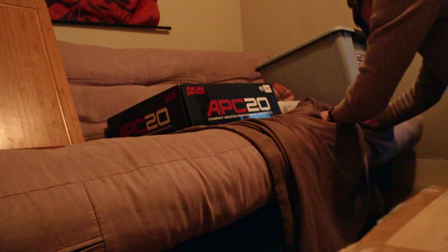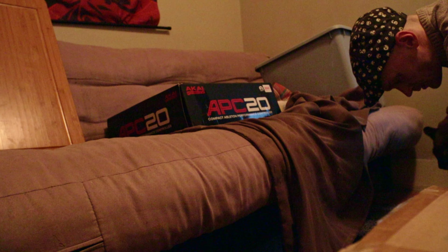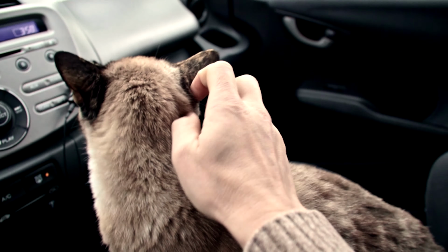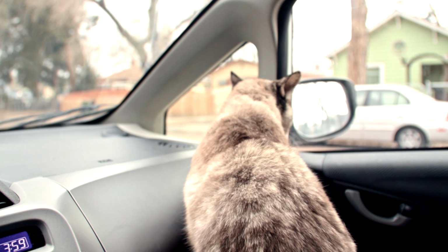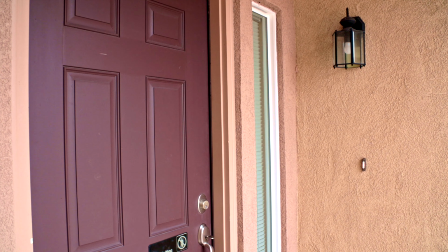Oh, kitty, where are you? No, don't go under there, please. Don't make me do this. Not going to be a fun car ride, I can tell already. I promise you're gonna be happy about this when we're done. Oh, this will be fun, huh? Oh no! Okay, here we go.